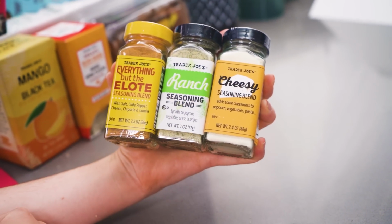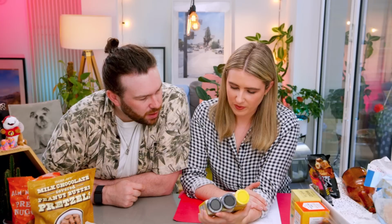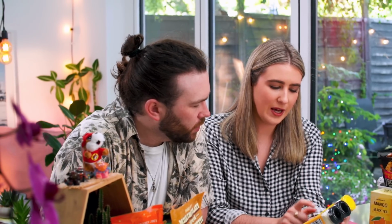I think so. How about these 3 seasonings? Yeah, I think we should. I like the look of these. Yeah, these look fun. So we've got Everything but the Elote seasoning blend, we've got ranch seasoning blend, and we've got cheesy seasoning blend. Yum! Add some cheesiness to popcorn, vegetables or pasta, and the ranch says sprinkle on popcorn, vegetables or use in recipes. And then Everything but the Elote is salt, chili pepper, cheese, chipotle and cumin.